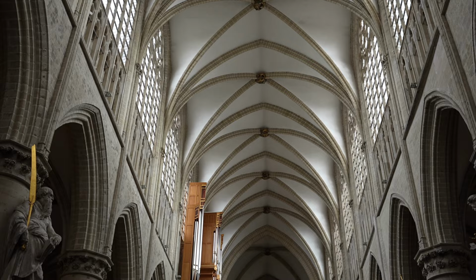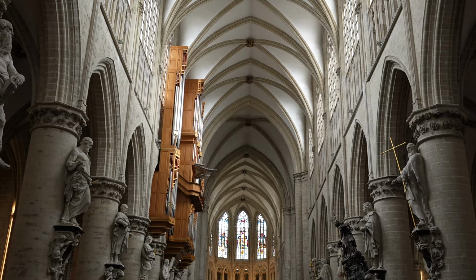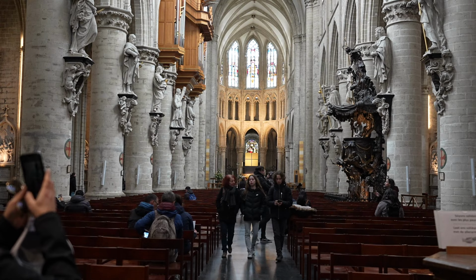The cathedral is strategically situated in the heart of Brussels, near the Royal Palace and the Belgian Parliament. Its central location has made it a focal point for religious and state ceremonies throughout Belgium's history.